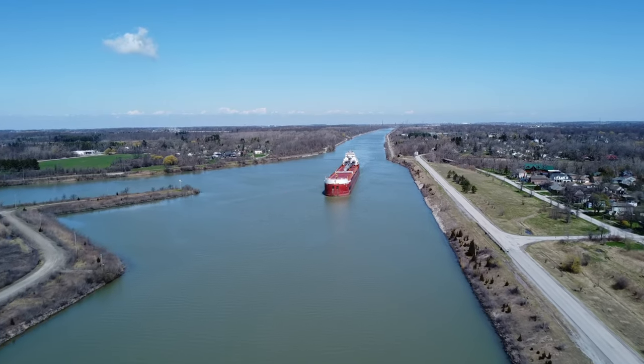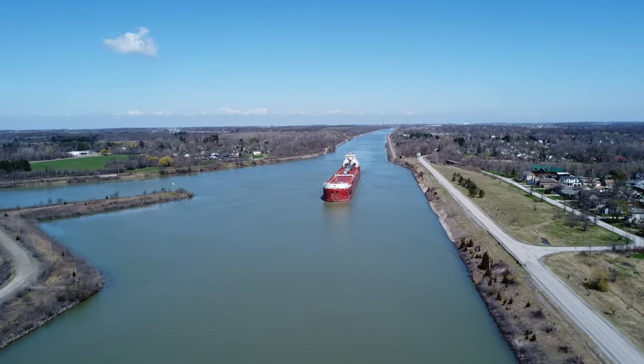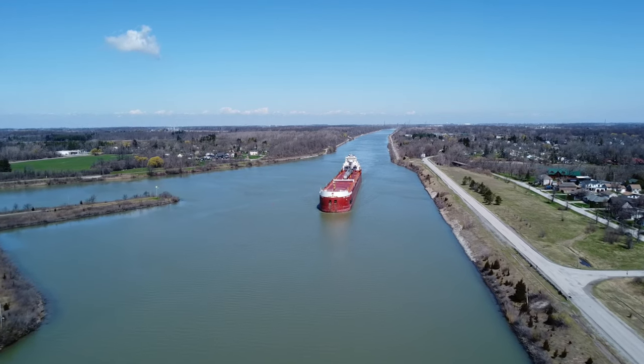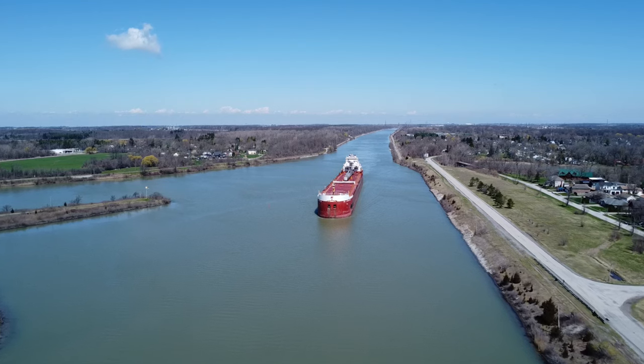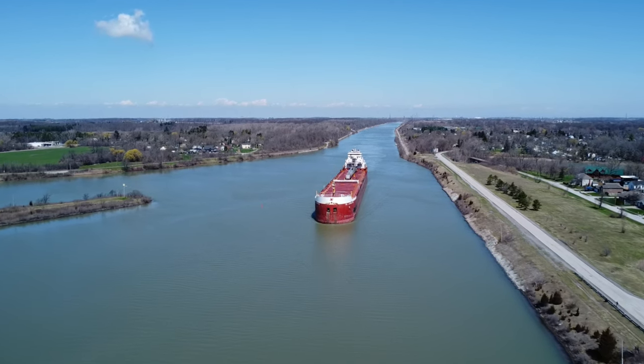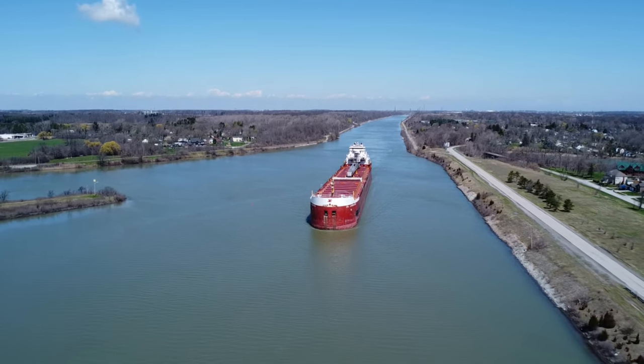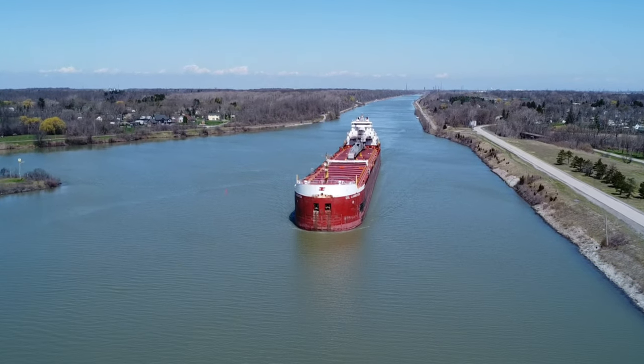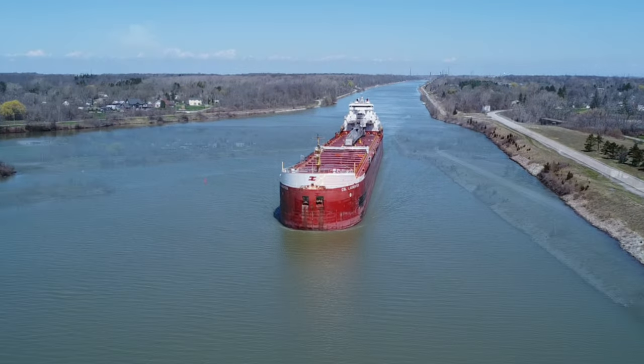She's a veteran of the Great Lakes, CSL Laurentian. The Laurentian is a vessel that embodies the rich maritime history and the enduring spirit of the Great Lakes shipping industry. As a self-discharging bulk carrier, the CSL Laurentian has been a workhorse of the Canada Steamship Lines fleet, playing a crucial role in the transportation of vital commodities.